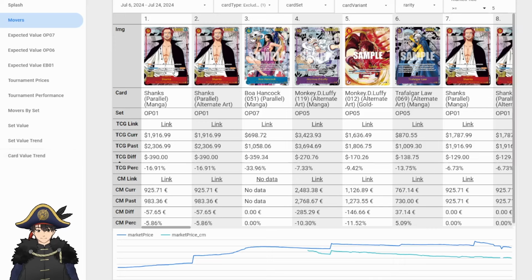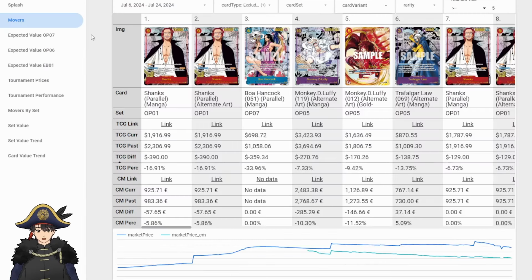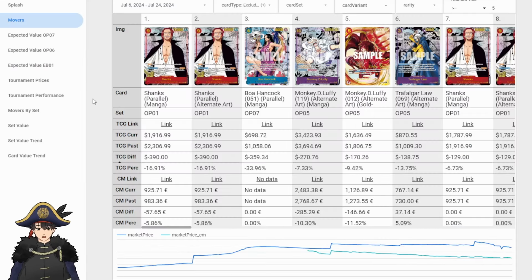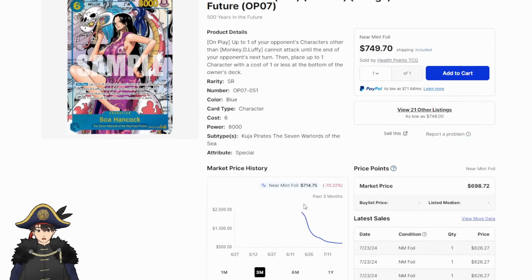Just ignore Shanks or anything OP01 and OP02 for now that are manga rares. It looks like they're changing up the terminology they use for the card names. Because again, if I'm basing it off just their card number, Shanks is OP01-120. I can't differentiate if it's manga rare or alt art or the base version. So I have to go off of the card name that they have here. Just a little insight on how I code this. But yeah, ignoring that, let's take a look at Boa. Boa went down $259. That's pretty significant, right? Let's confirm on TCGplayer. Yep, look at that.